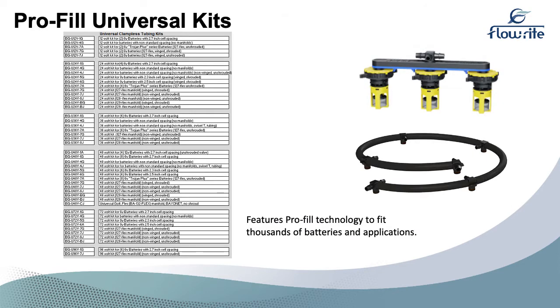Thanks, Sam. Now that we've learned about the valves, the manifolds, both flexible and solid, and then the two different types of tubing, the clampless tubing and snake tubing, we need to talk about how those all come together in the kits. The kits are what you would buy for your application. We break those into two categories.